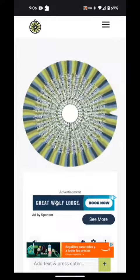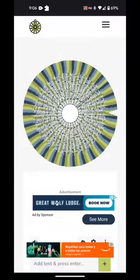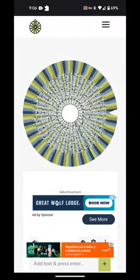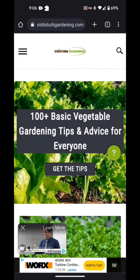We'll spin the wheel here and we're going to pick out a tip to talk about each day. So the first tip we see is number 90. Tums don't cure blossom end rot. This is a common gardening tip that you'll find out on forums and stuff. People, it's really not a proven fact.